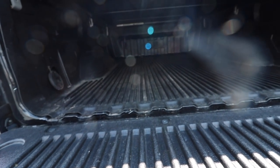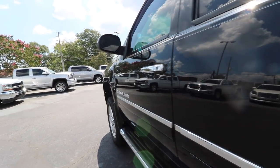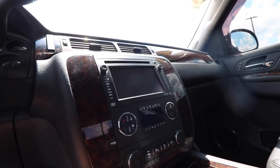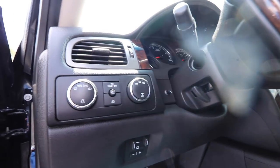No bed liner, so I'll probably go get a bed liner done from Dealer Options. Let's look at the inside. Woo! Fully loaded Duramax, Denali, HD, sunroof, touchscreen navigation from factory. Fancy cup holder, center console, big enough to put a laptop in it. Let's see, yeah, sunroof, pretty nice.